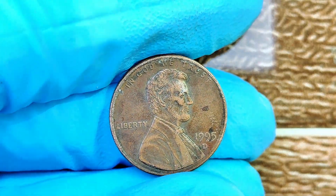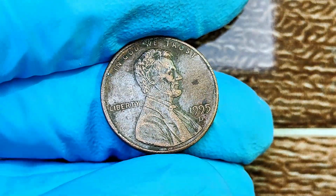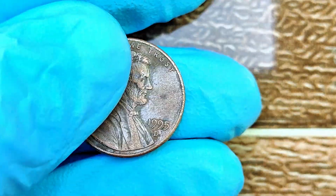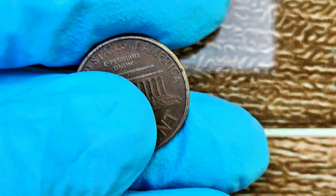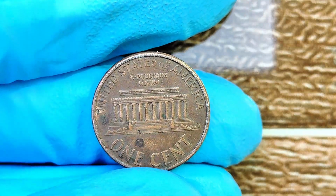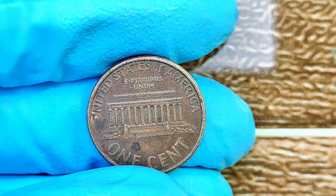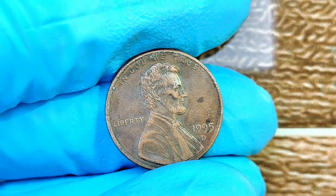Have you ever found yourself staring at a penny and wondering, could this little copper coin be my golden ticket? Well, grab a magnifying glass and let's find out. Today, we're diving into the curious case of the 1995 D Lincoln penny. Yep, the one with good old honest Abe gracing the front. Spoiler alert, it might be worth more than just 1 cent.